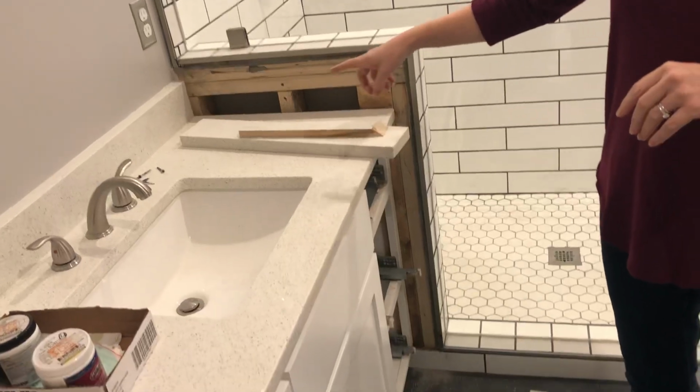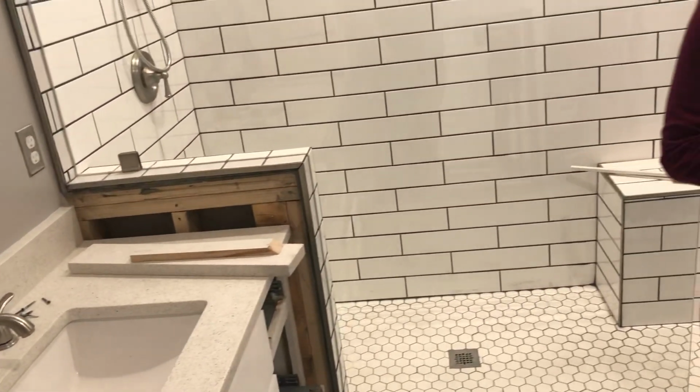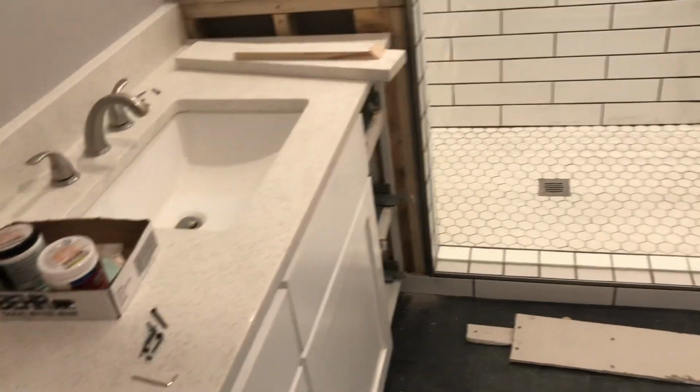So, I guess what's left in here is they just have to fix that, right? Yeah. They gotta fix that, the drywall. We'll put the mirrors up. I say we, it's David. And he's gonna install the hardware on the cabinets as well.